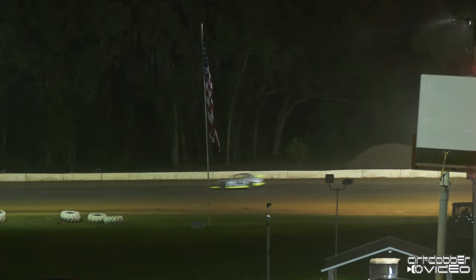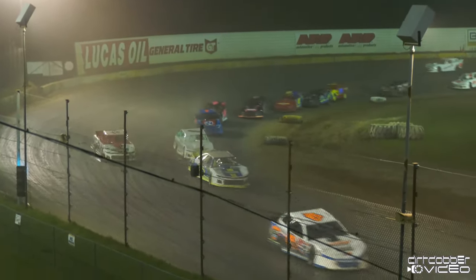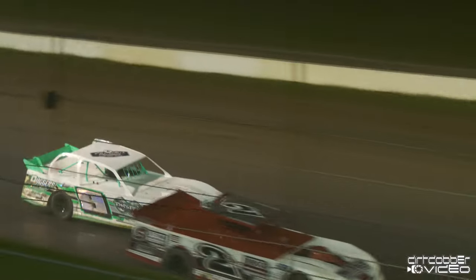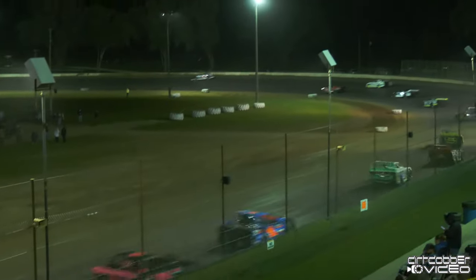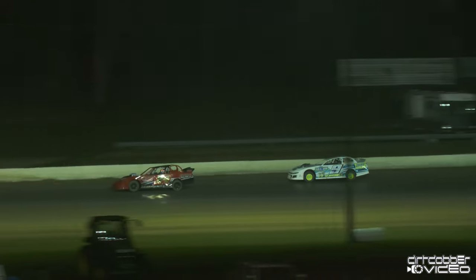A little further back, see some side-by-side action there. Chad Thrash looks like he's at Trey Bright in the 9. Andrew Stone there as well. That is the battle for the 7th position, and give it to Thrash. Not much give and take going on back there for some of these spots. I see a little bumping and grinding going on through the field.